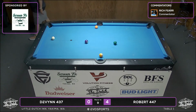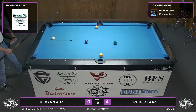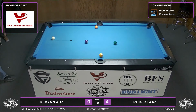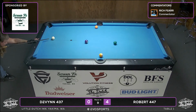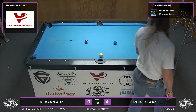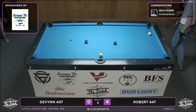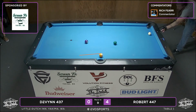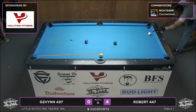So now there's no more mistakes for Devin. Definitely needs to make this. Starting with the 5, you got the 1 there. Pick a pattern. But see, you notice that he just walks up and he's not really looking at anything. He just goes up and shoots. And so when you do that, you end up playing poor position. And he has a shot with the 1 there, but if he slow rolls this, then this angle is in play, and that potential bad move is there.